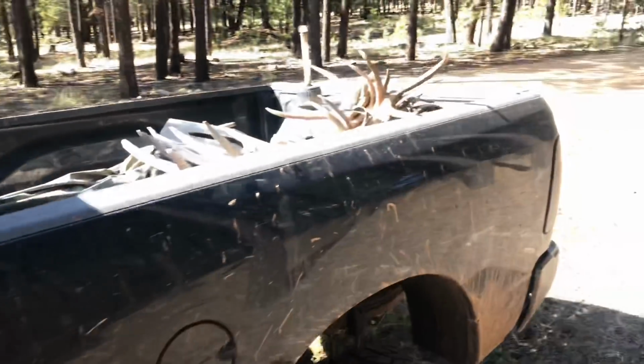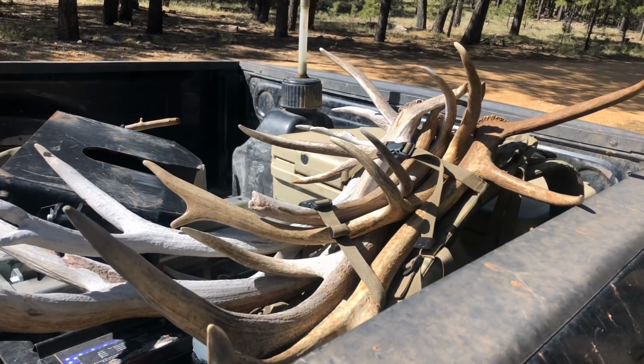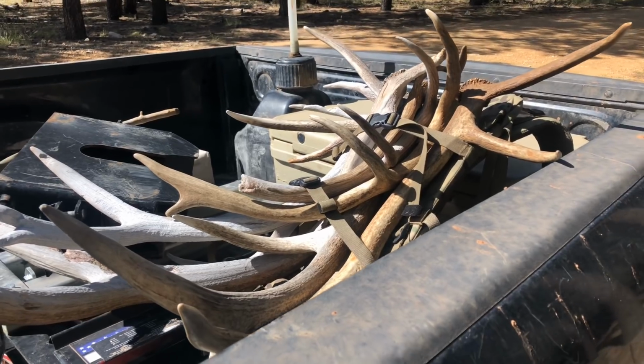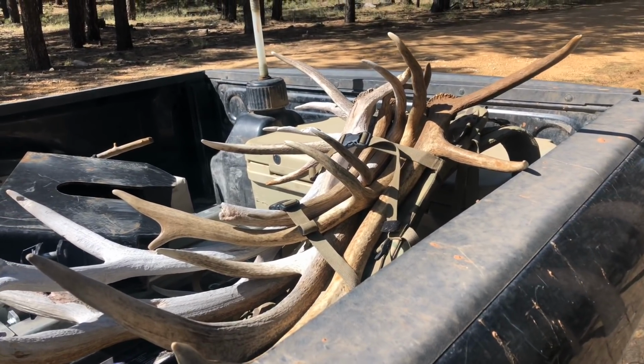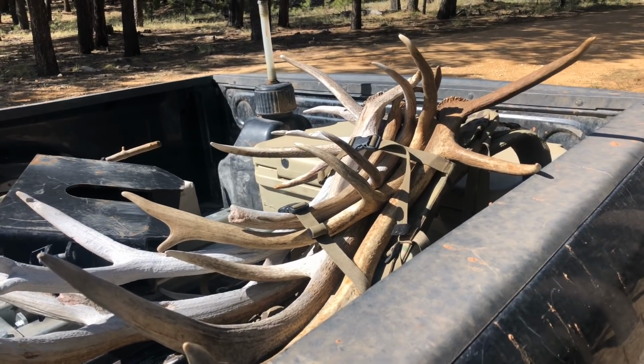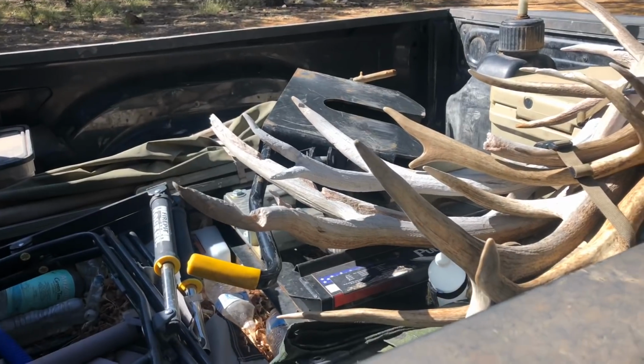Oh, just made it back to the truck. Got the antlers loaded. Picked up 9. I think I only kept 8. Got 3 browns, that one 5-point, little tiny ragger 5, and then that little tiny spike with the eye guard. That big chalky 6 right here was the biggest one of the day.